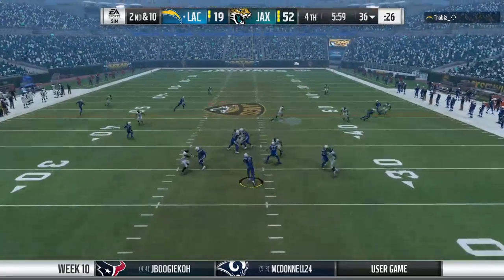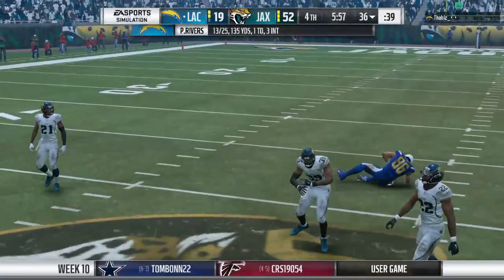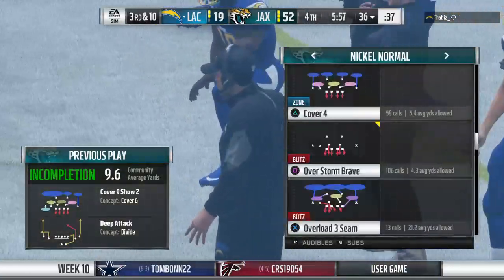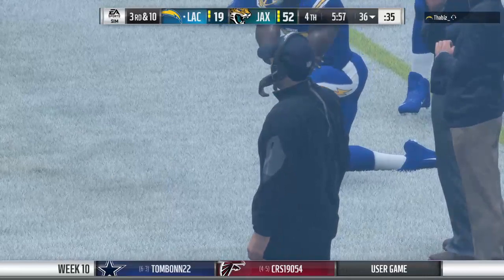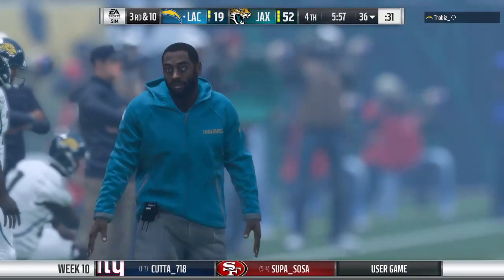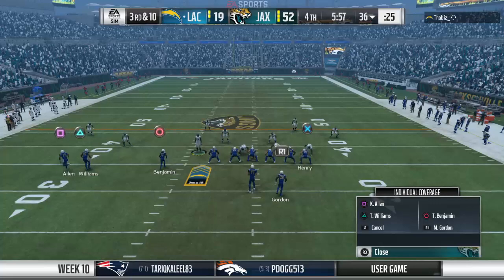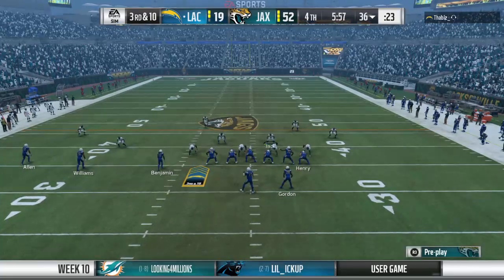Throwing again, Rivers on 2nd and 10. And incomplete there. A nice hit. Jars the ball free and brings up 3rd down. That's very well timed there defensively because it's not a bad throw, but the collision came at the exact time he was reaching to bring in the football. Really, really well done. Decent offense, just better defense. I think you're right.